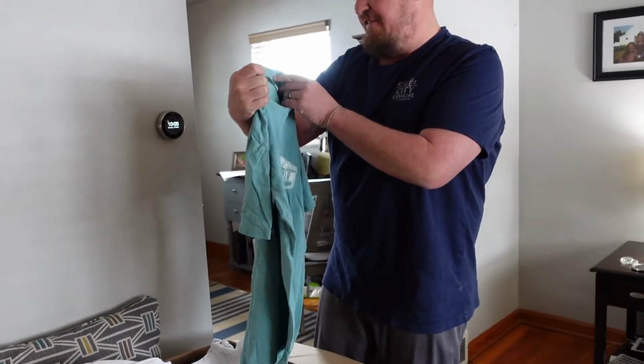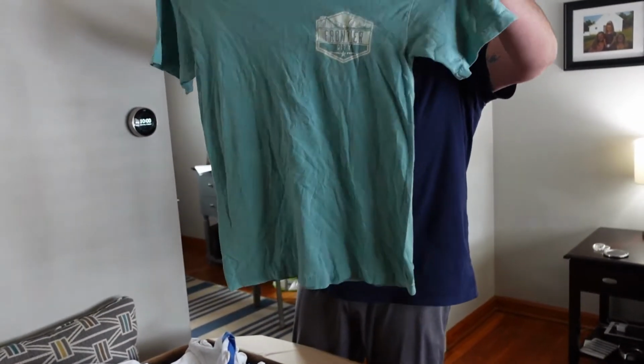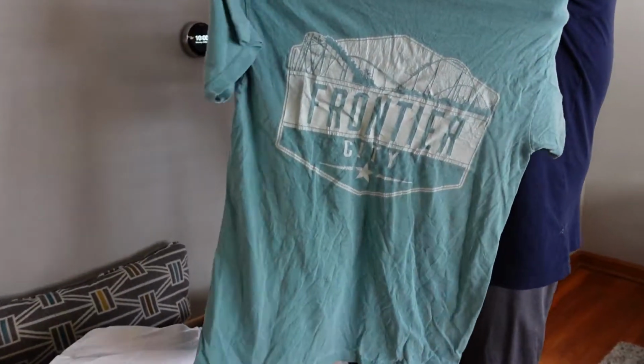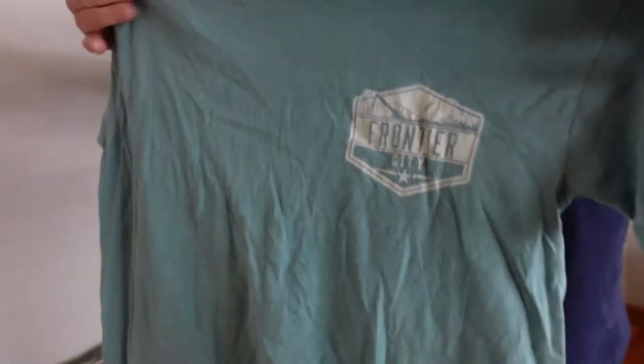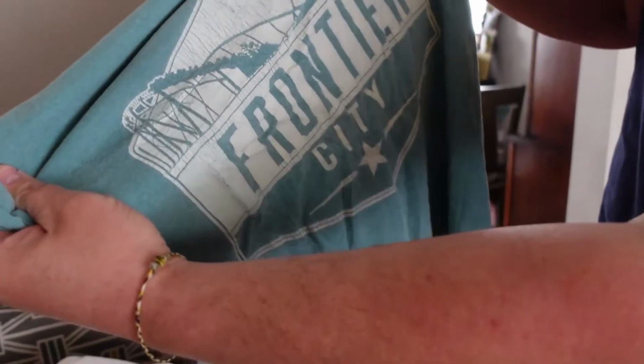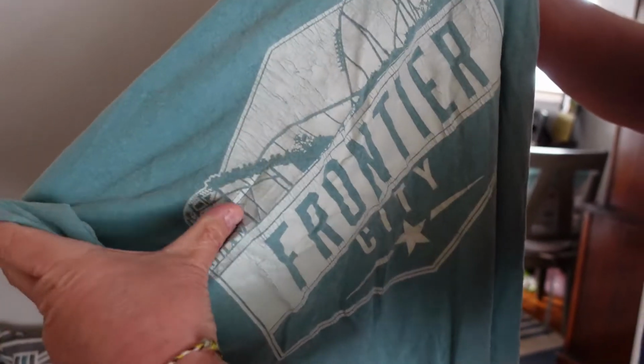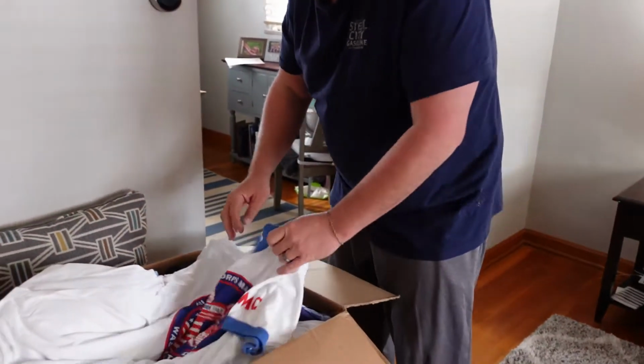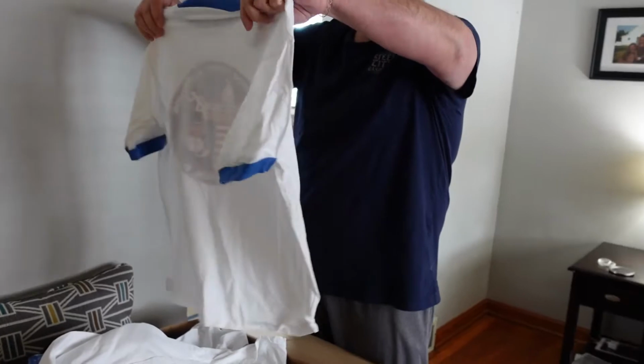First shirt is a Comfort Colors Frontier City. That looks soft. It is kind of soft. Size medium, super cool shirt. Actually, Frontier City must be an amusement park. I like how it has the cracking on there. That's a super cool shirt.